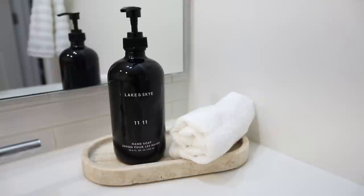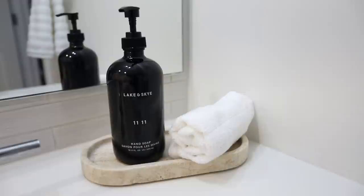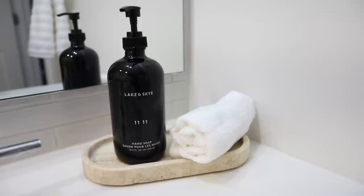I also love the fact that the bottle is glass. So you guys know my favorite little hack. You can always just refill this glass bottle. It looks really beautiful. So that is one of my favorites. The little tray that it's on is also from Amazon, so I'll have that link down below in case you want to style it like this, because this is seriously my favorite little styling now. The soap with a rolled up towel, as well as the oval travertine tray, has just been my new thing in my bathroom that I love.